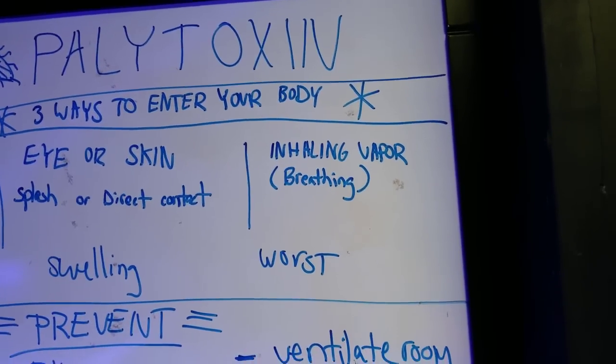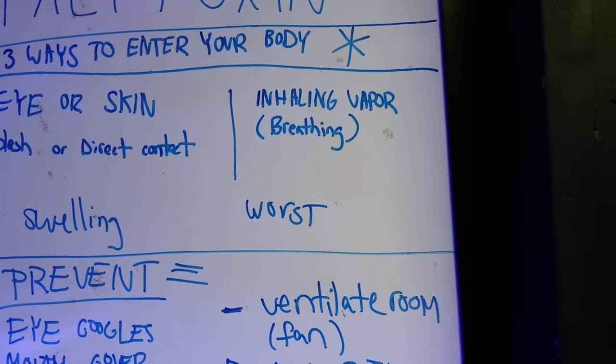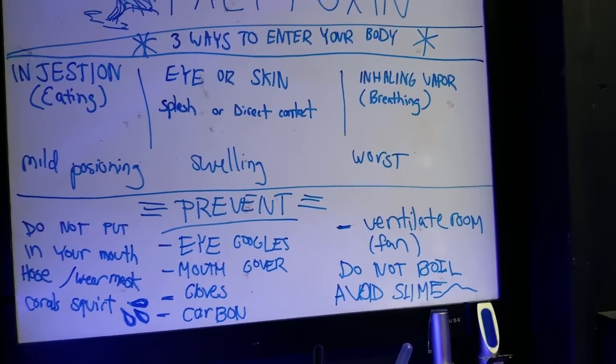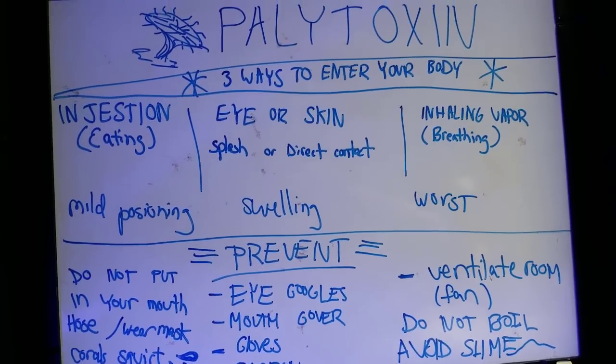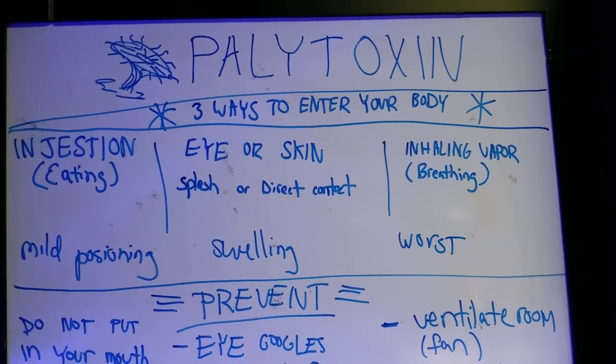And one of the ways that happens is people who work in maybe a small area are boiling their rocks, trying to clean them. They just think that's the fastest way. Throw it in a pot, cook the rock clean, and right away you're going to form a vapor and you're probably going to kill yourself. So let me tell you about some ways to prevent it.